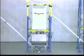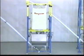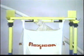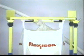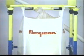Model BFF bulk bag dischargers are equipped with a removable bag lifting frame and cradle for loading and unloading of bulk bags using a forklift. The cradle is equipped with large self-centering cups for easy locating of the lifting frame and with pop-top bag extension devices. The frame posts are easily adjusted in small increments to accommodate bags of all popular heights.